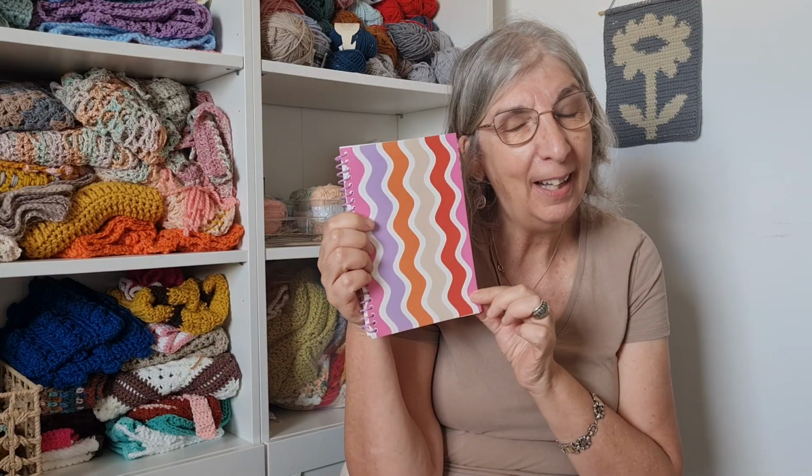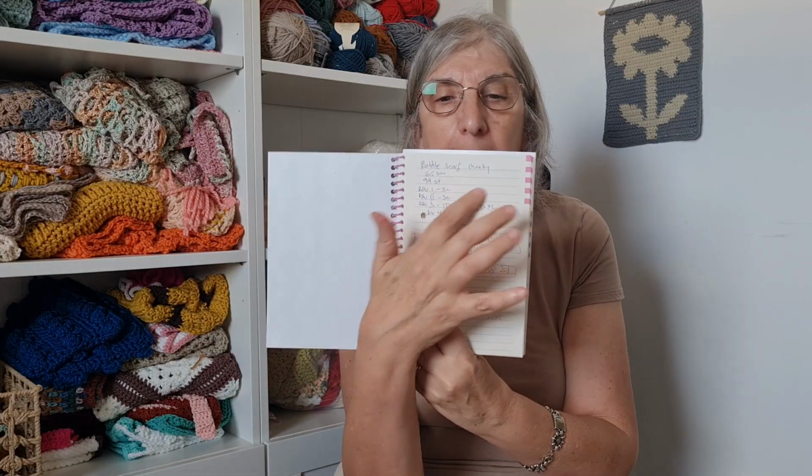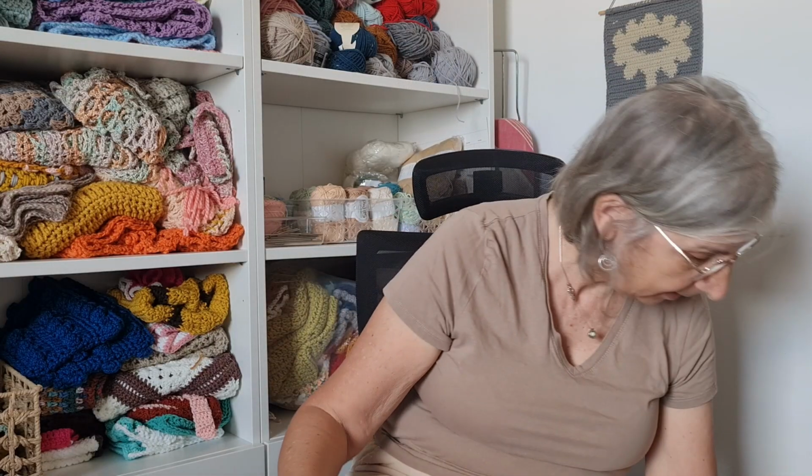This notebook is a new notebook that I just got, because the other ones are all full. Look at the colors, kind of retro, right? I love these colors. And it comes with these separations of colors here that I really liked. I'm not sure I will use them as separation, but I like the idea. And this is going to be my new pattern designing notebook. So here, if I'm designing a pattern, everything will be written here. So this is my notebook.